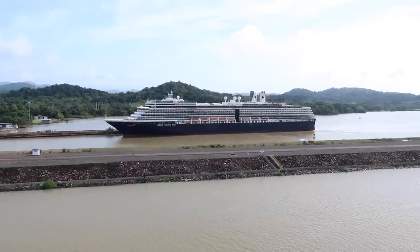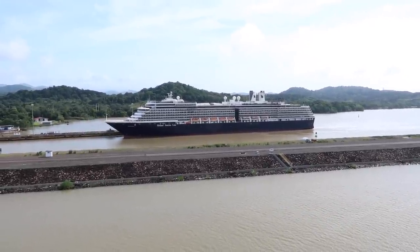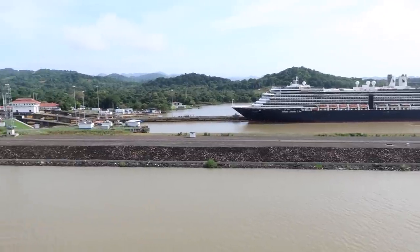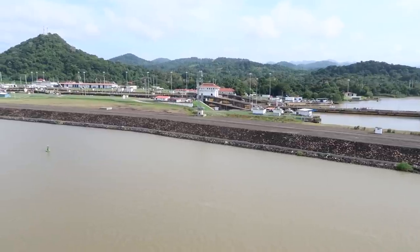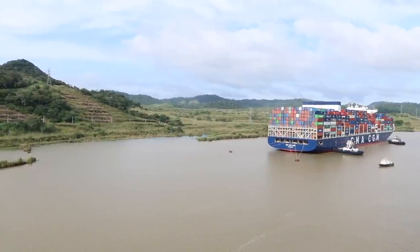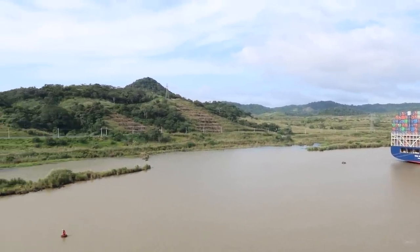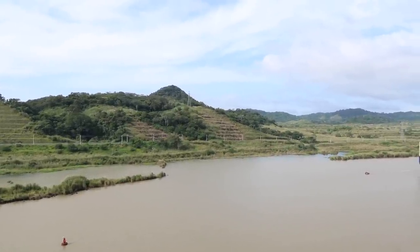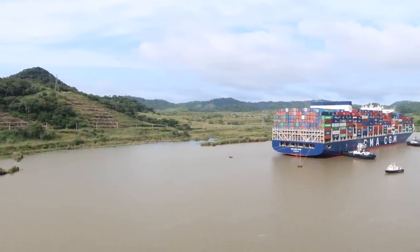So this ship over here is the Holland America ship that we saw coming under the bridge earlier this morning. And it looks like it's going to go through another lock right over here because this ship is doing the older, smaller locks. On the other side of the ship now, you can see just jungle right over here. I don't have my binoculars with me. I left them downstairs, but I'm sure I could see monkeys from here if I had my binoculars.